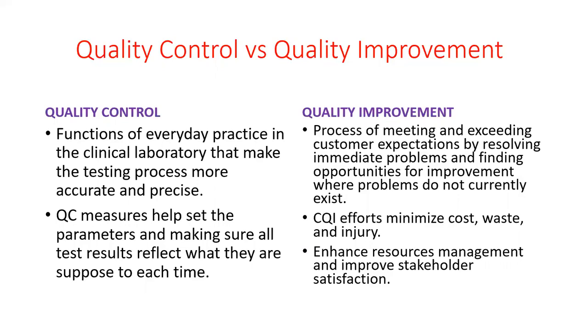So with that being said, keep in mind that everything that you do is important, and every step that you follow is being monitored for how well that step helps to provide the outcome that we're seeking for the patient.